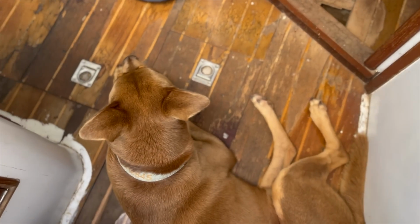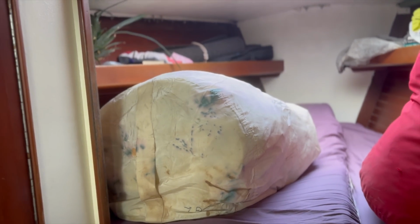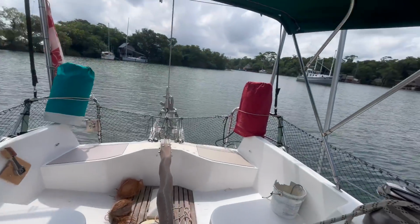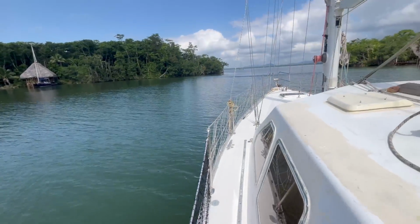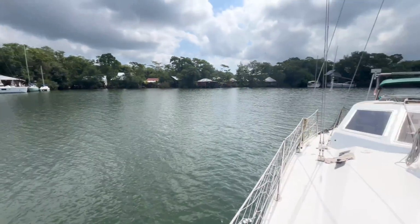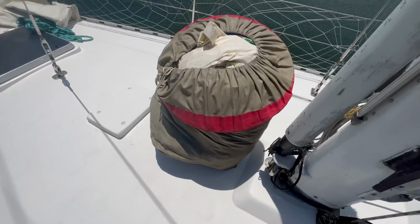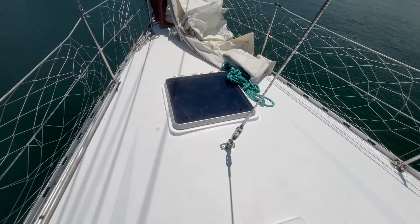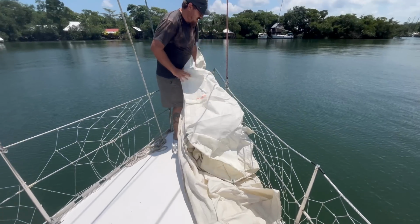Doggy, are you ready? Okay, we got all the sails out. Got big spinnaker, small spinnaker, our normal Genoa type jib thing. Our idea is to go with a spinny downwind, and upwind we've got our working jib.